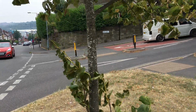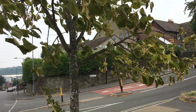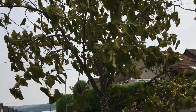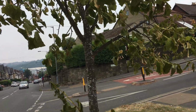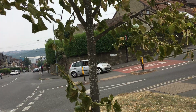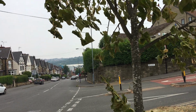So with that, I will say, look how strong the wind is today. It's not as hot, it's cloudy, it's overcast, it's a lot cooler today, but this wind at this time of year just strips so much water out of the leaves. Don't ever wait for hot weather to water newly planted trees, shrubs, whatever, any plant. You don't wait for hot weather to come before you water.